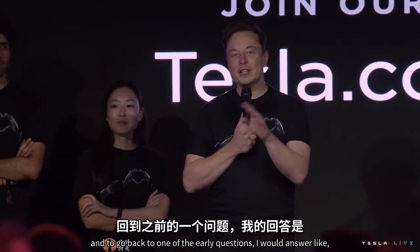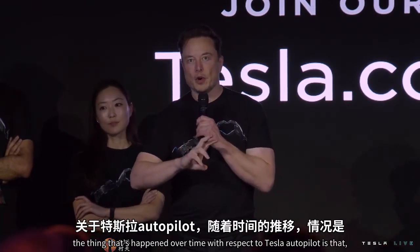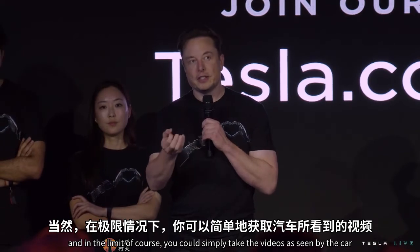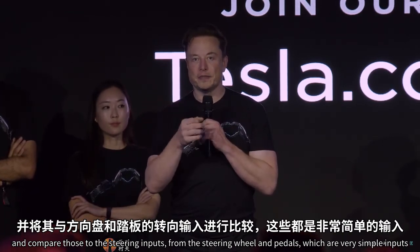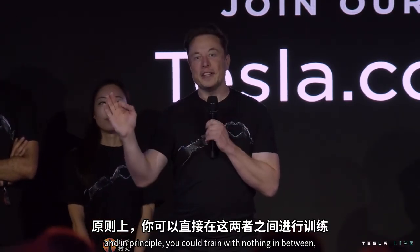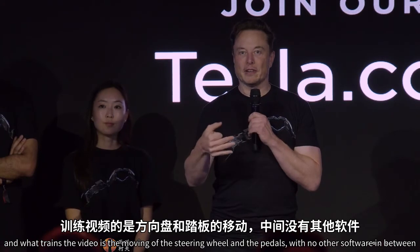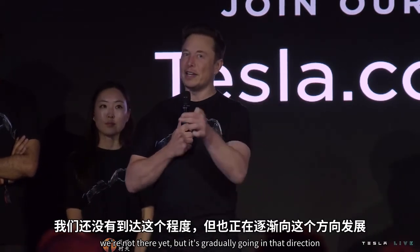Yeah. And to go back to one of the earlier questions, the thing that's happened over time with respect to Tesla Autopilot is that the neural nets have gradually absorbed more and more software. And in the limit, of course, you could simply take the videos as seen by the car and compare those to the steering inputs from the steering wheel and pedals, which are very simple inputs. And in principle, you could train with nothing in between, because that's what humans are doing with a biological neural net. You could train based on video, and what trains the video is the moving of the steering wheel and the pedals, with no other software in between. We're not there yet, but it's gradually going in that direction.